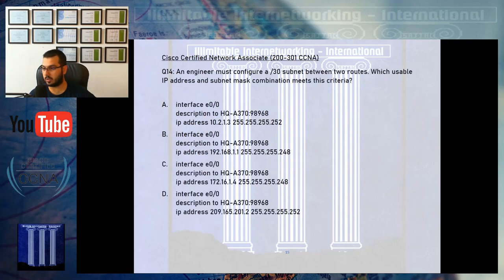Okay, so question 14: an engineer must configure a /30 subnet between 2 routers. Which usable IP address and subnet mask combination meets this criteria? /30, we can write it in the way of 30 ones. 1, 2, 3, 4, 5, 6, 7, 8, 9, 10, 11, 12, 13, 14, 15, 16, up to 30. That is 30, don't go any further. So this is how it should be written.